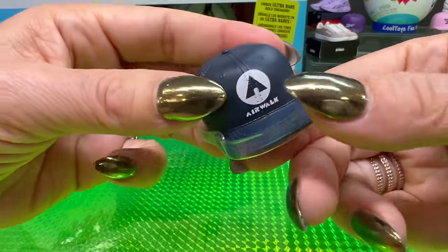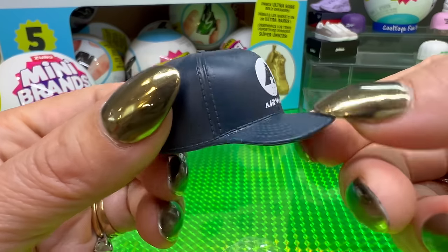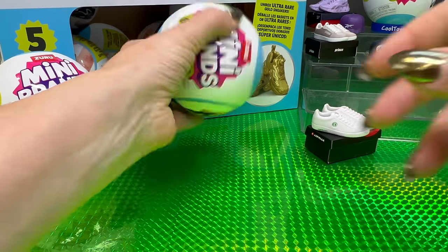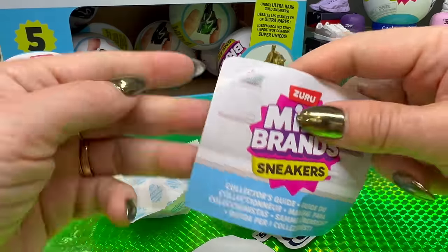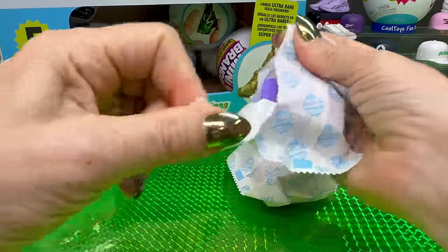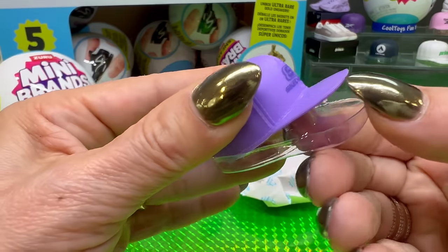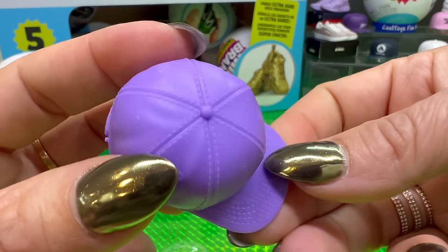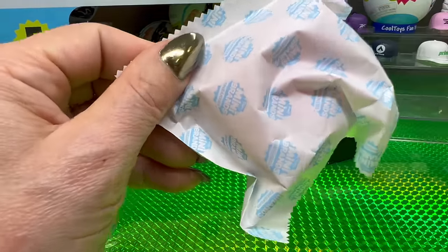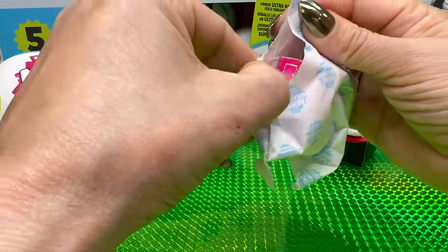Oh, I was not expecting a dark blue hat. Very cute. I mean, the caps are mostly the same, just the brand changes. Check. Next, I'm gonna go with this one. Open up the collector's guide. 2 Skechers stickers and 2 blind bags. Let's go with the hat. Oh, this hat is a lighter purple than the one that we got before. See the difference? It says Skechers, like everything else. And I really hope that I get one of the colorful Skechers. I will love one of these two. Let's see if we're I think we are.